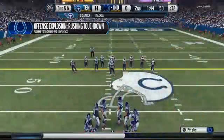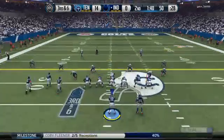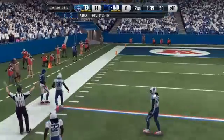The offense heads to the line for the 7th play of the drive. The Colts all bunched up here as they get set at the line. Luck's going to take it from the gun. And that pass is going out of bounds, incomplete.